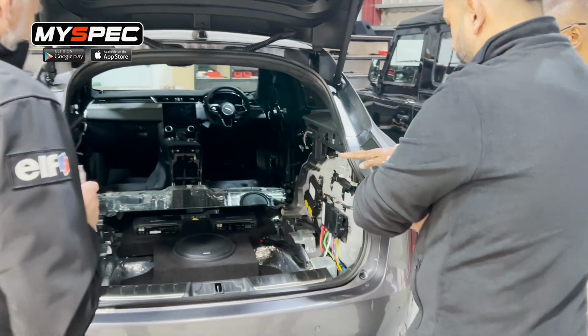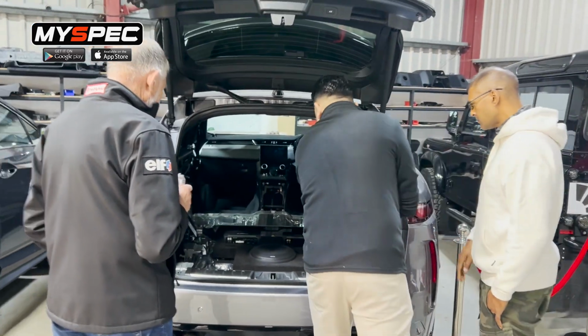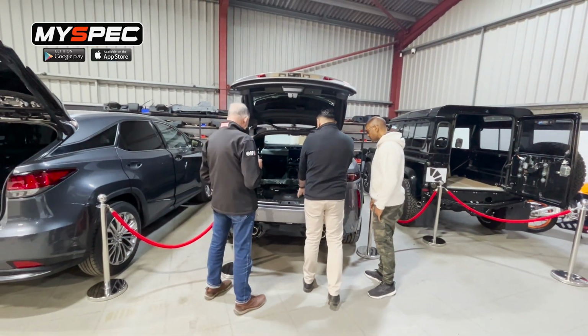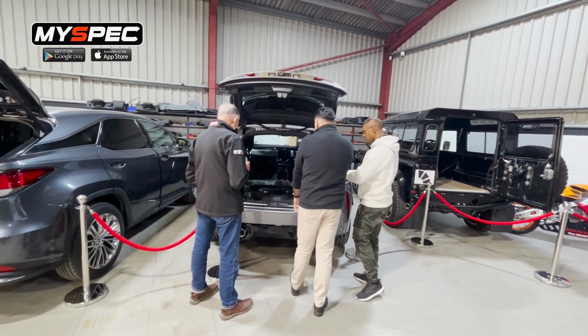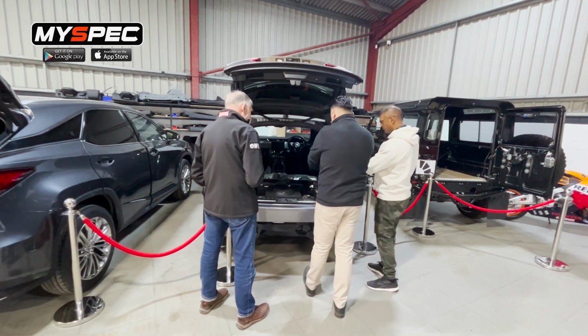Will it be exposed? So the factory floor sits on top of here, so the factory floor will hide all of this equipment. And the only thing you've lost is a bit of foam that was underneath there. What will that do for the sound? That's not ported into the cabin, is it?